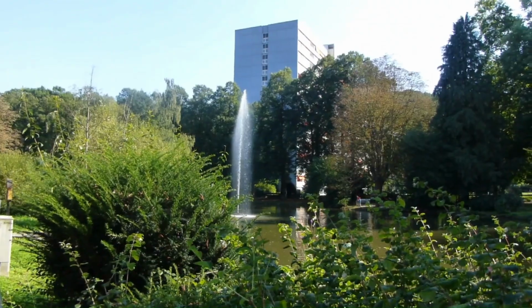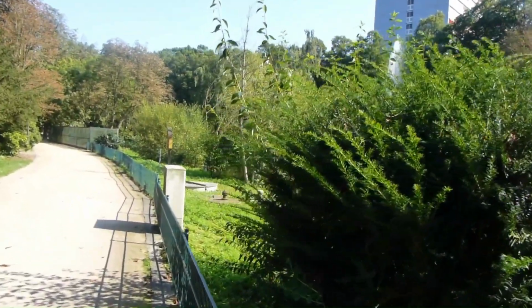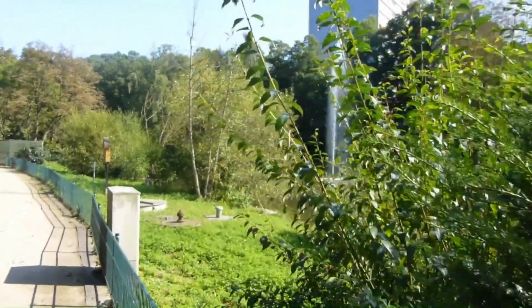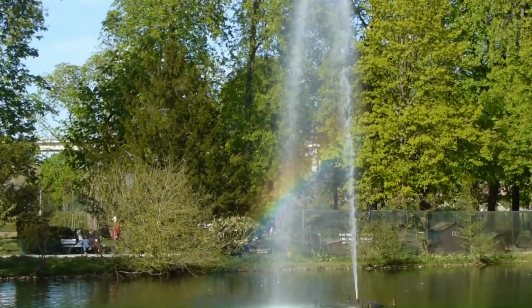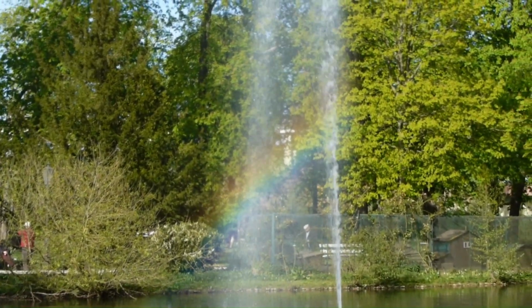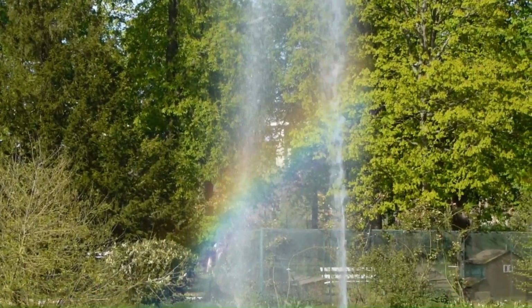So this is what Lennépark looked like before the flood, with this lovely pond and the fountain in the middle, and as it was a bit off the beaten path, it was never as crowded as the Spa Garden, particularly on the weekends, so really one of our favorite places to go for a walk.